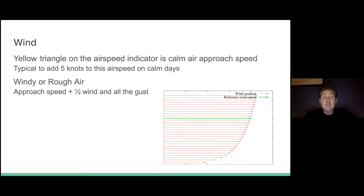To accommodate for this, what we typically do is we add roughly half of the wind and all of the gust factor to our yellow triangle in the glider, or our approach speed. So let's say it was 10 gusting to 15 knots. In that case, we would add 5 knots of approach speed for the wind. That's half the wind. And we would add another 5 knots for the gust, the 10 gusting to 15. So we'd want to fly our approach speed at 10 knots above the approach speed, or what we see in our aircraft as the yellow triangle.